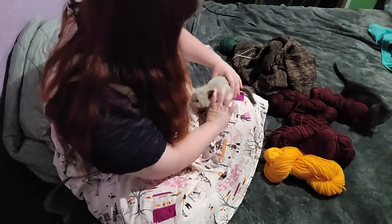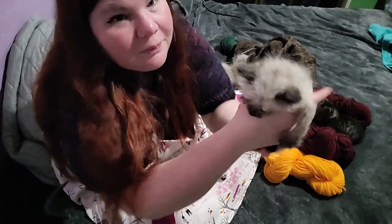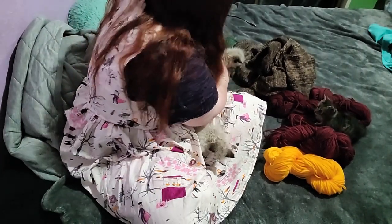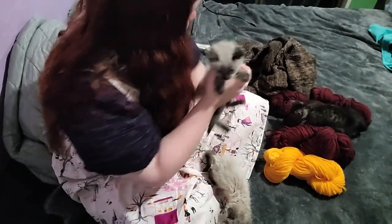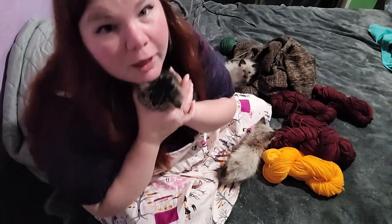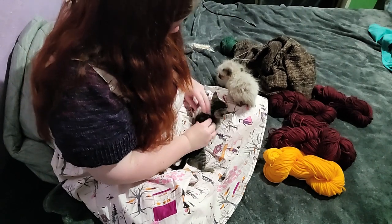So right here, let me see, which one are you? Let me see your face. This is the girl. She has a little bit of a rounder face. This is Floofer. And then we have the male, who is Fluffer. And then this is Alpaca. And it was Alpaca's brother, Mohair, that we lost this week. I know. You're a good boy.